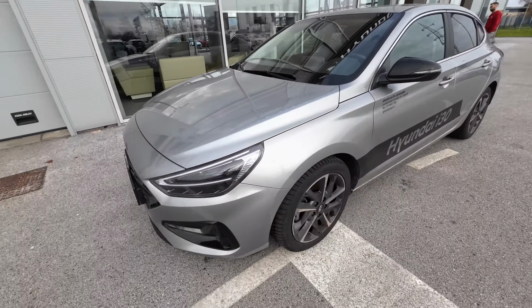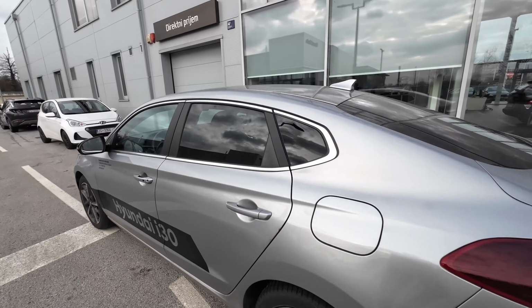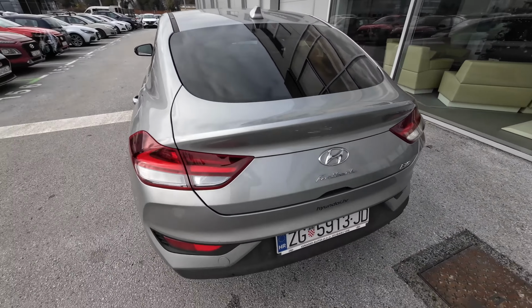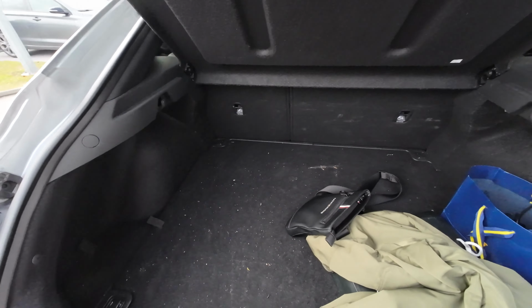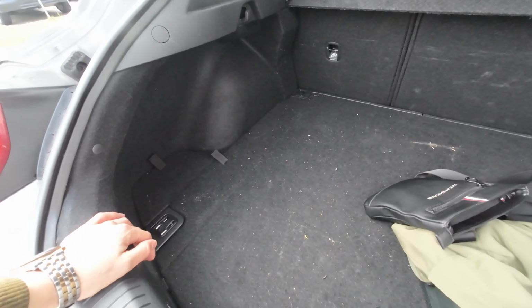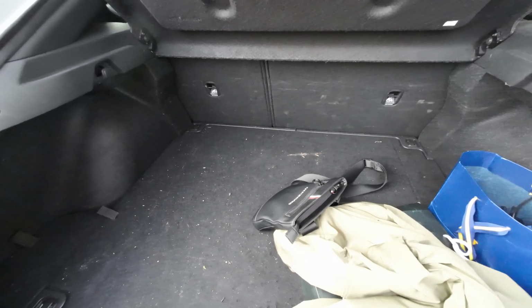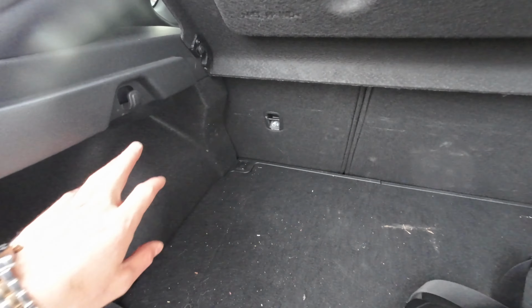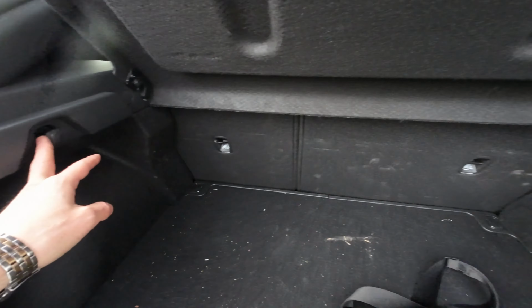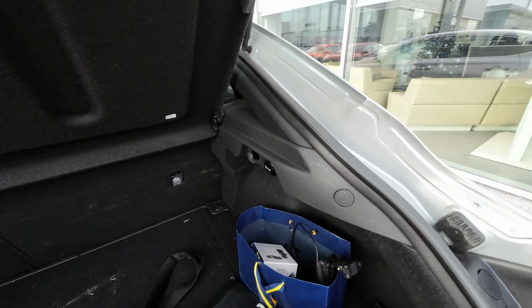And now let's go and check the practicality test of this Hyundai i30, starting with the boot space. So this is the boot on the Hyundai i30 fastback. Couple of interesting details: anchor points on each side, and even here at the front, 60/40, you can easily fold down rear seats. Some useful details: these shopping bag hooks on the driver and passenger side with a 12-volt socket.